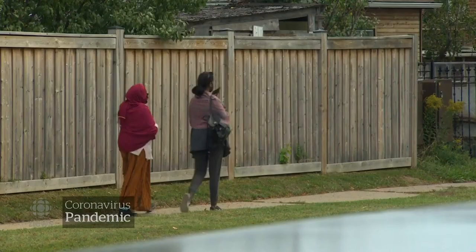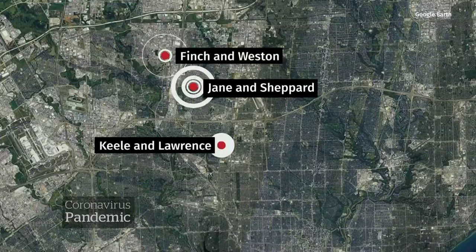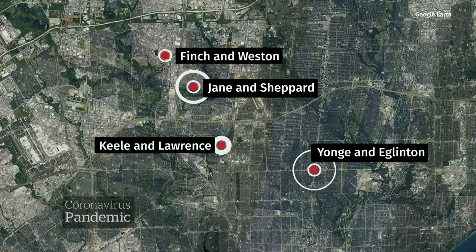Today, more stats came out. According to data obtained by the Toronto Star, not verified by CBC, 4 neighborhoods have test positivity rates over 10%. 3 are in the Northwest: Finch and Weston, Jane and Shepherd, and Keele and Lawrence. The other is northeast of Yonge and Eglinton.